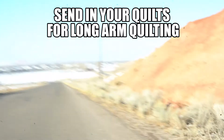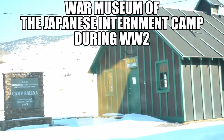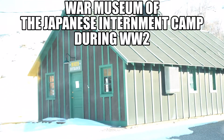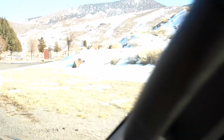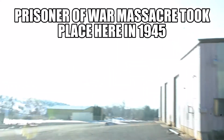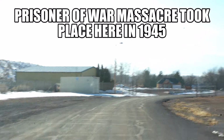And there's a view of Salina, this end of it. This is Salina Creek Camp, and they brought the Japanese people over here. They rounded them all up during World War II, and this is where they were. Museum entrance. I know there's another one near Twin Falls, Idaho. People used the camp houses as houses afterwards. There's the cemetery. There was a massacre here, so you have to read up on it. I did buy a book, but I haven't read it. It was sad.